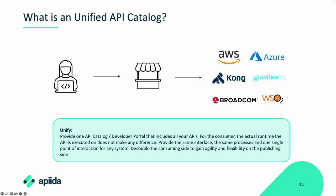But what does it actually mean to have a unified API catalog to make it easier for developers and all other interested parties to access and pave the way to make the APIs more consumable? As you can see on this slide, we have logos of some of the top gateway vendors like AWS, Azure, Kong, Gravity, Broadcom. And these are just a few of the many gateways that organizations use to manage their APIs. The challenge with multiple gateways is that they result in multiple API catalogs, developer portals, and multiple points of interaction for consumers. This is where unified API catalogs come in. They provide this single API catalog and developer portal that includes all your APIs, no matter where they are executed. This means that the actual runtime the API is executed on is not important for the consumer. They can access all your APIs through one single point of interaction, and that's exactly how it should be.